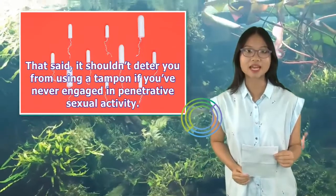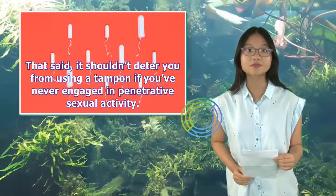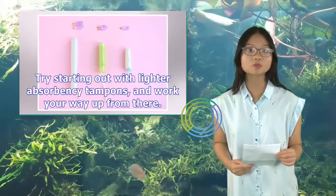That said, it shouldn't deter you from using a tampon if you've never engaged in penetrative sexual activity. Try starting out with lighter absorbency tampons, and work your way up from there.